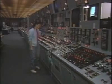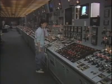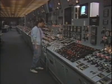In the years to come, however, scientists hope to harness yet another kind of nuclear reaction. It's called fusion, and it's the opposite of fission.